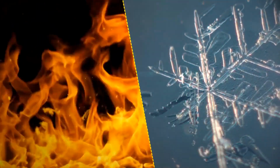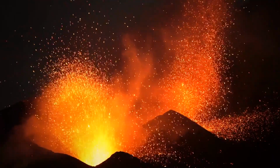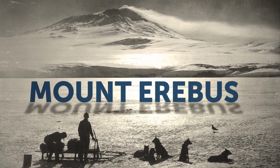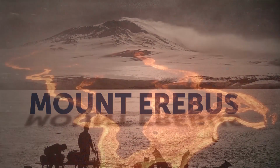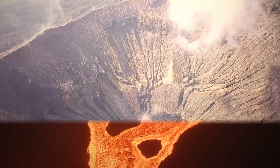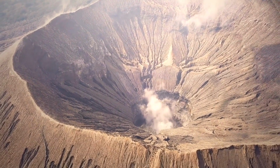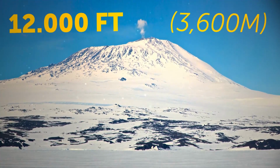Now, usually fire and ice are rather a tricky combination, so I'm guessing you wouldn't say that Antarctica hosts an active volcano, right? But it does. The volcano, known as Mount Erebus, is the southernmost active volcano in the world with liquid magma and lava boiling for eons. Actually, Mount Erebus has been active for over 1 million years, and it's Antarctica's second highest volcano with a height of 12,000 feet.